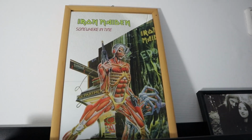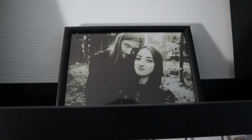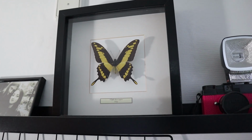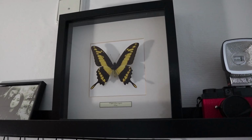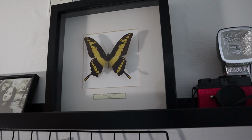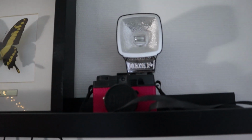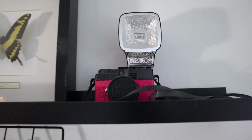And here is my Iron Maiden Somewhere in Time vintage mirror. A photo of my boyfriend and I. This is a butterfly and I've had it for years. To be honest, I don't think I will get something similar at this point in my life, but since I've had it, I like to keep it. And this is a Lomography Diana Mini camera.